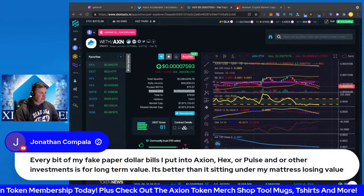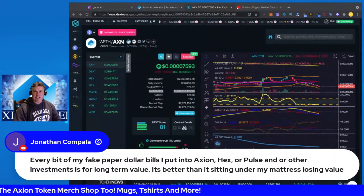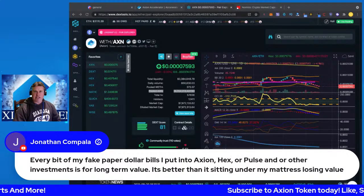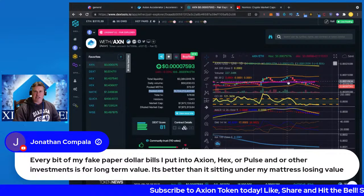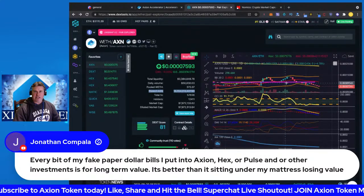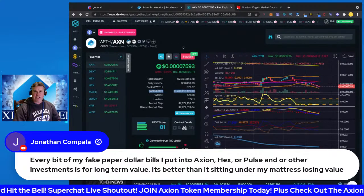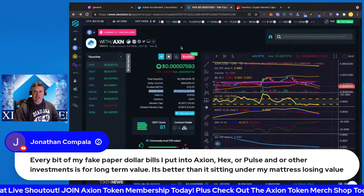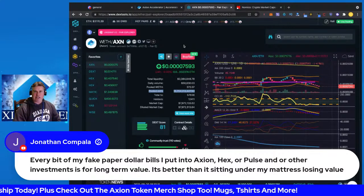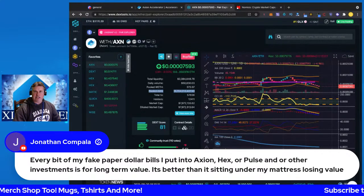Jonathan Kapala says every bit of my fake paper dollar bills I put into Axion, Hex, and Pulse, and other investments for long-term value. It's better than sitting under my mattress losing value. That's right, Jonathan, absolutely right. And of course, they're printing US dollars and fiat all around the world, pumping that stuff out. The elites are getting super rich. And so that's the way it works, pretty much. So devaluing, inflation's rising, so that money's getting worth less and less and less. And we see that other big governments are also looking to not use US dollars. So a bit of a change possibly happening in the next 10 years. We'll watch out for that for sure.